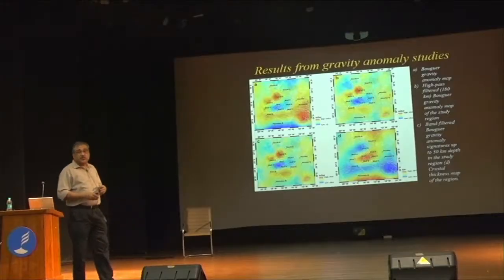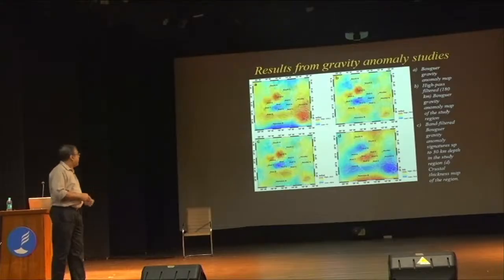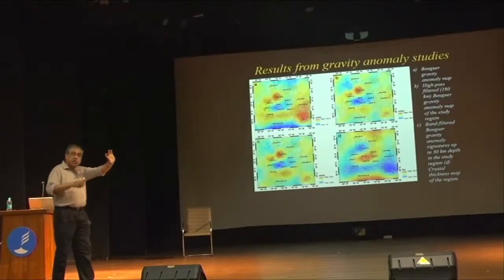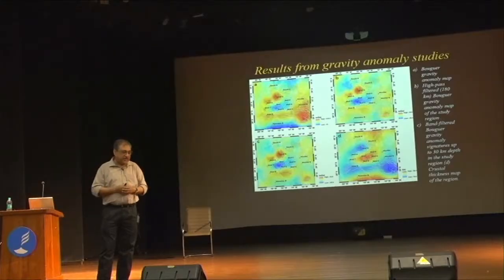If you look at the results from the geophysical information we have, that is the gravity data, it comes from the GRAIL instrument, and there we do the Bouguer gravity anomaly studies. You can actually see that it indicates that this silica-rich, low-density material is less dense than material that has lower quantities of silica.